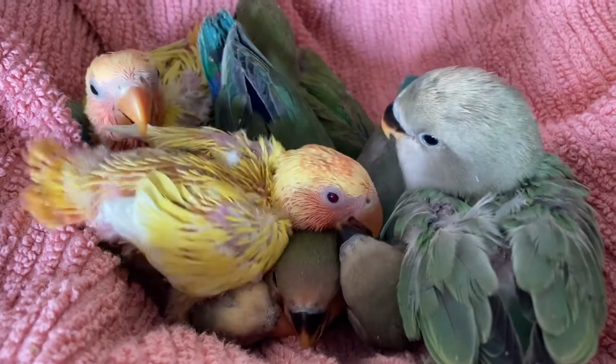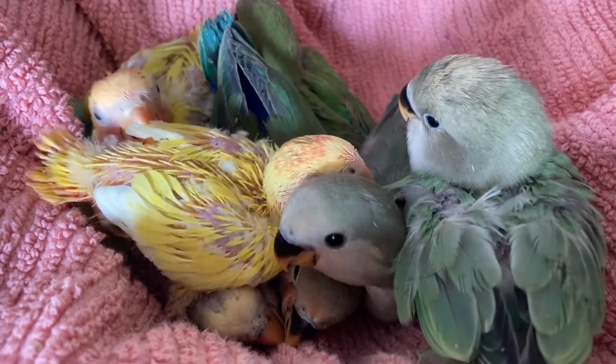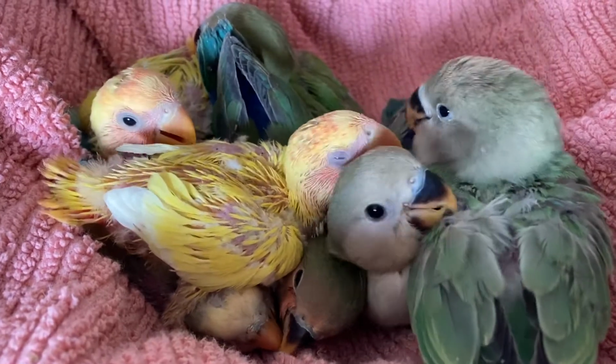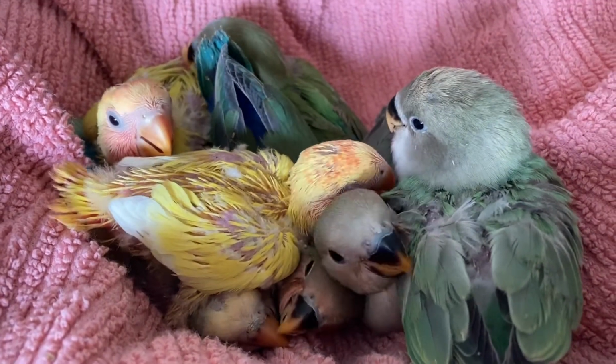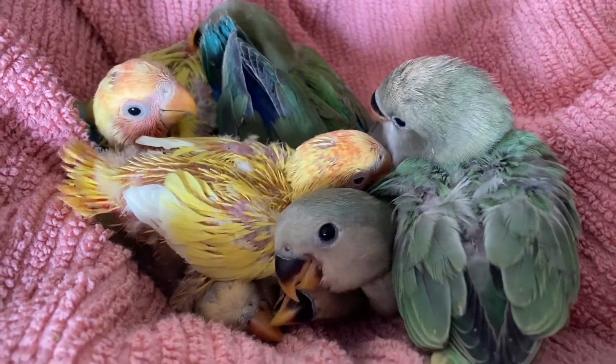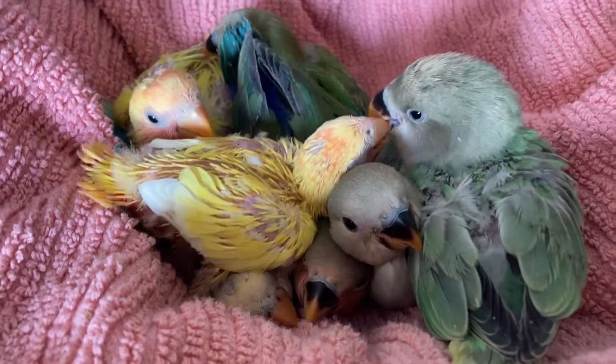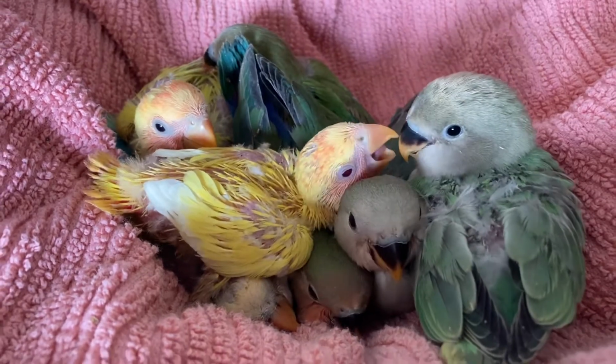If you see here, you can see the little one and Butter feeding each other. This is a very good sign. Now, a lot of times birds will attack each other with their beak, and you've got to know the difference. But in this case, they're trying to feed each other, which is a nurturing sign.